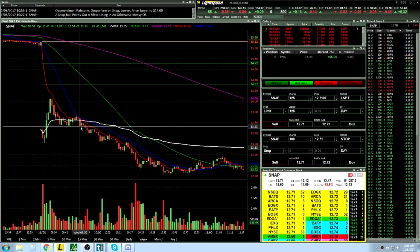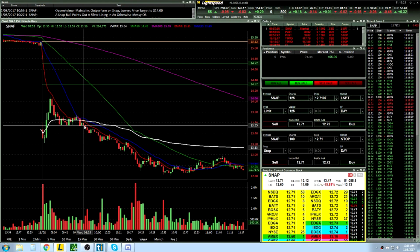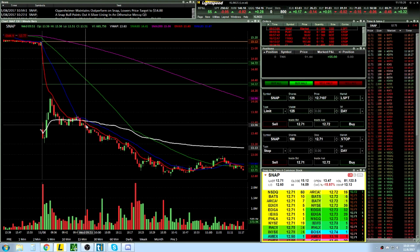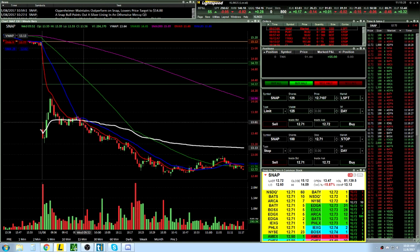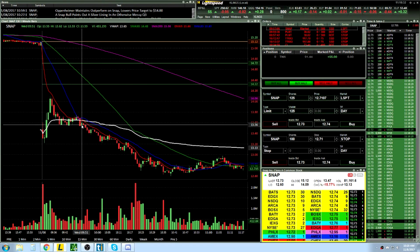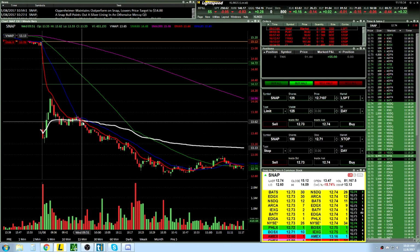I tried to get filled in at this 53 here, because I know the low was 54, and I was thinking, okay, well, if it's going to break 54, it's probably going to keep moving. This thing never broke the 90 EMA until over here at 23, and I was going to take 500 shares on this.